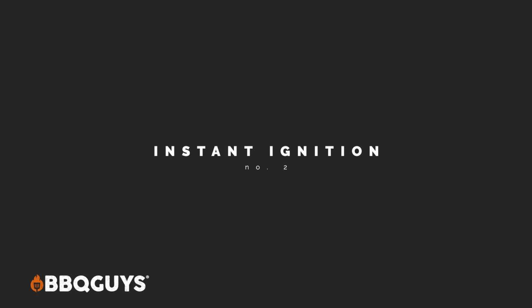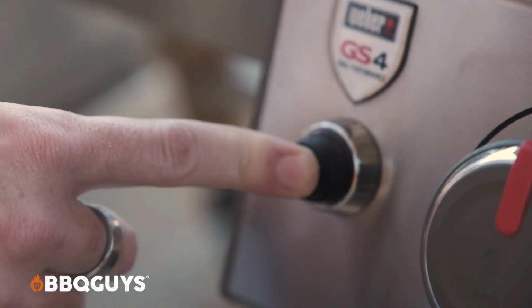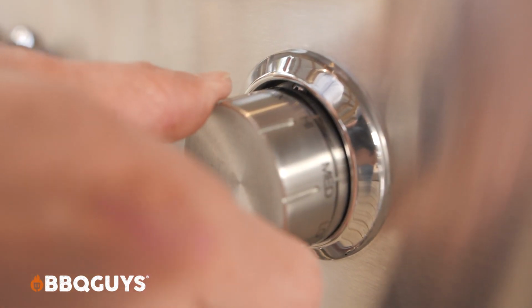Number 2, instant ignition. Simply press the ignition button on most grills, or the simple turn of a knob if it's built into the valve itself. And boom, you're lit.